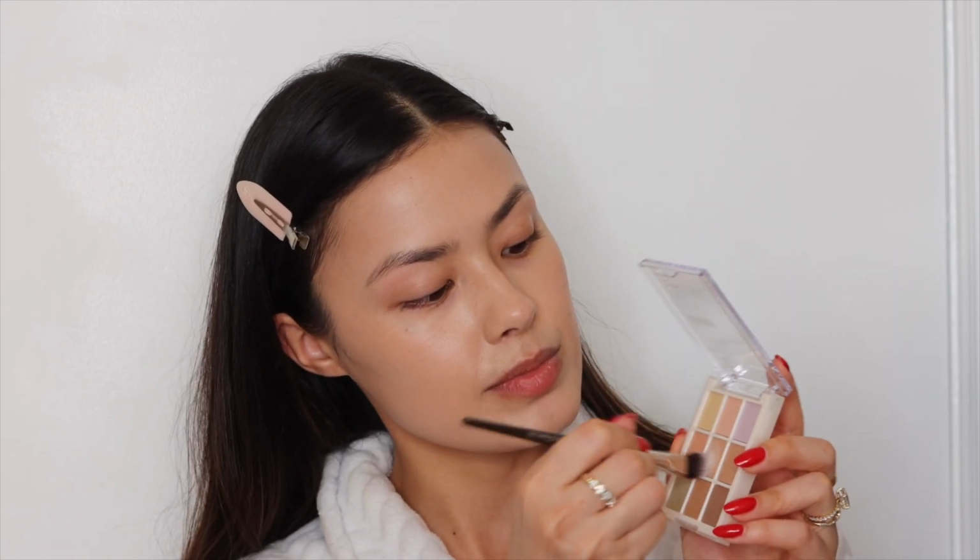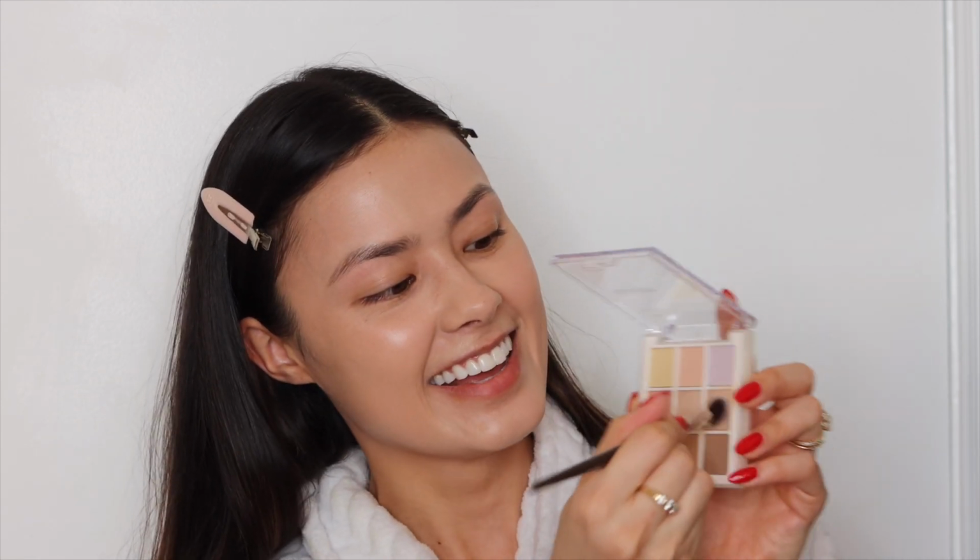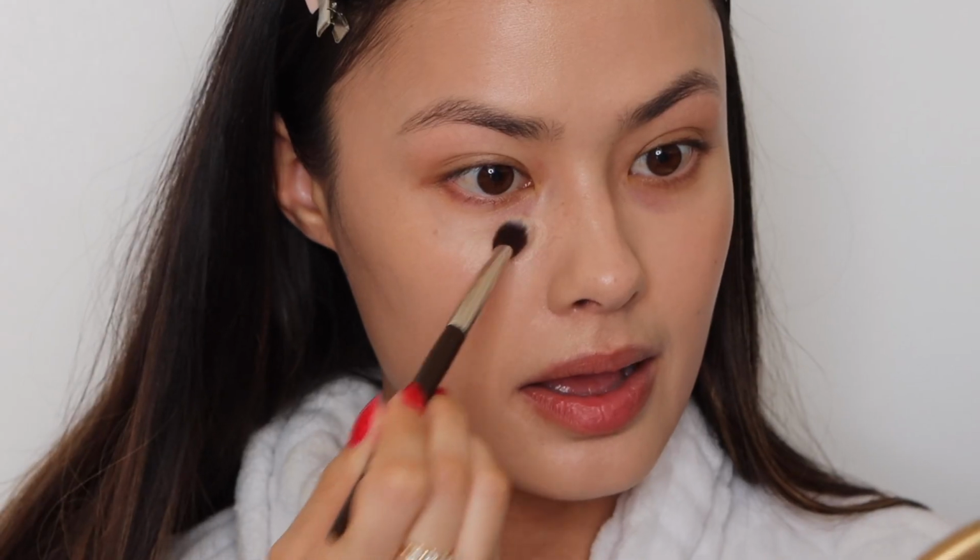So I'm just going to take a little pinpoint brush and just blend a little bit into my under eyes in just a couple spots. Like I had a little red spot there. So I'm just going to take some of this middle one, I guess. I don't really know. I'm going to mix it with this guy. Those two. I think those will match my under eye. We'll see.